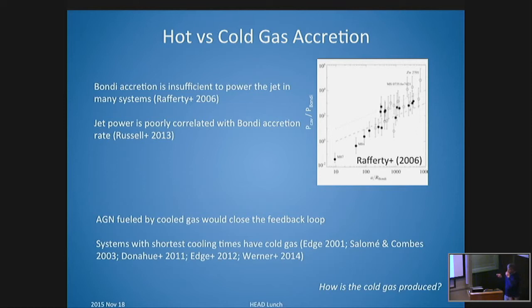The main topic I want to talk about, though, is how you feed the AGN. One of the things that people argued about from the outset when these things were found was whether you actually feed the AGN by accreting hot gas, that is by Bondi accretion essentially, or whether the gas cools to low temperature before it falls into the AGN. We showed some time ago in David Rafferty's work that the powers that you get out of the more massive systems are insufficient from Bondi accretion to actually account for the jet power.